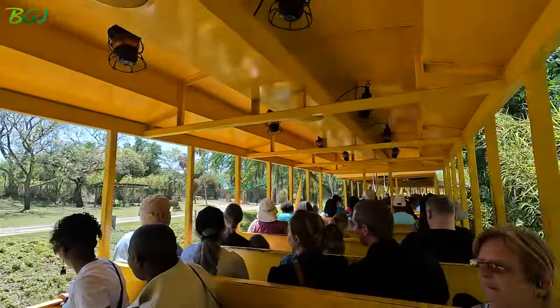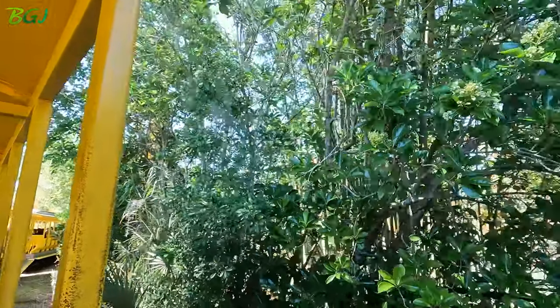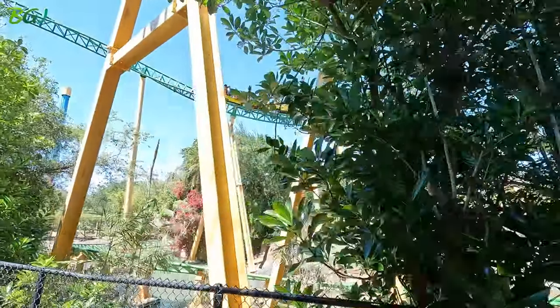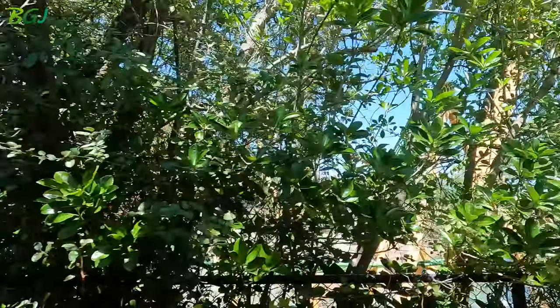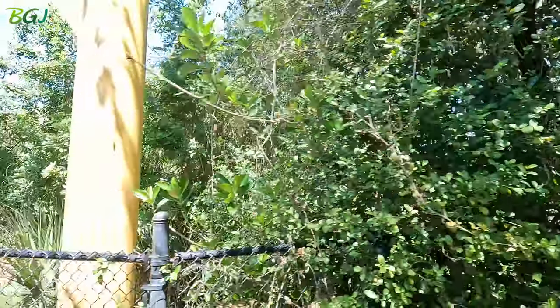And of course, as we go through these turns, especially on the right-hand side, it's the front side of the Serengeti Flyer. To the left of that would be our region out there. And that is going to be a yellow building coming up. The yellow building is a care center, where most of our animals receive their medical attention.